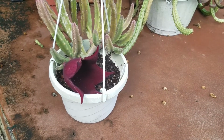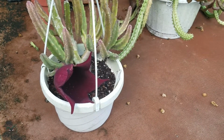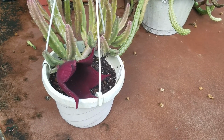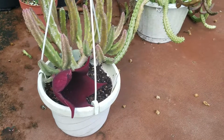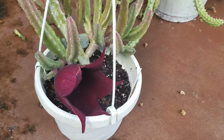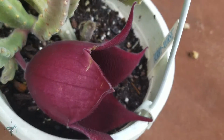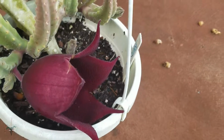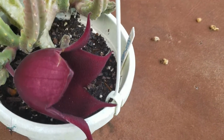At last, my Stapelia leendertziae has flowered, or the flower has opened. If you saw the previous garden update video, it was a bud, and it is awesome. It's got a bit of a scar there on the top because a bird stabbed it. It probably thought it was a Nepenthes pitcher and that there were bugs inside.